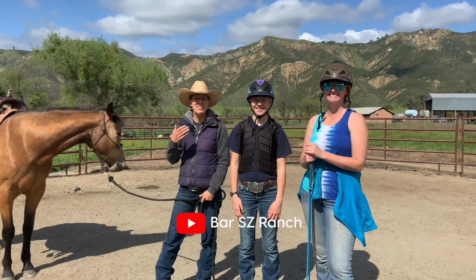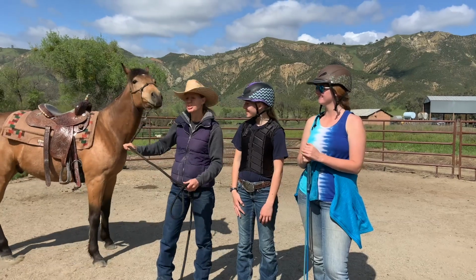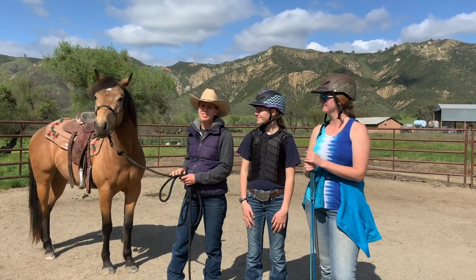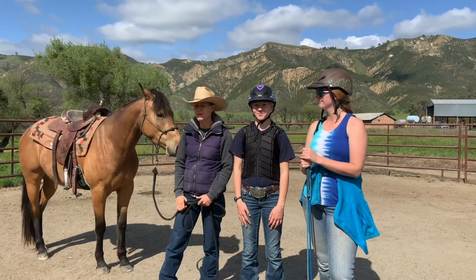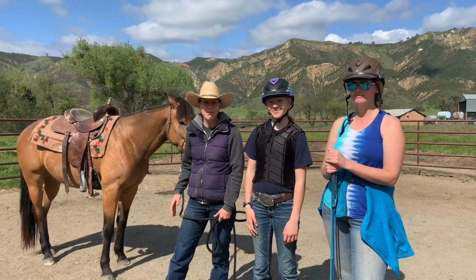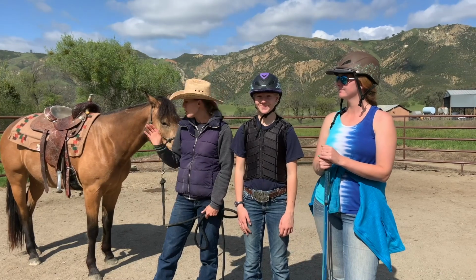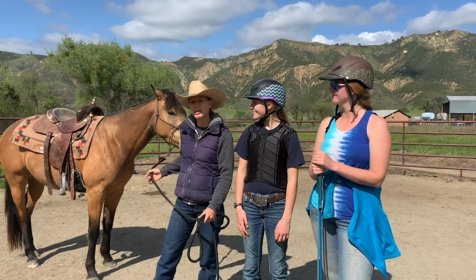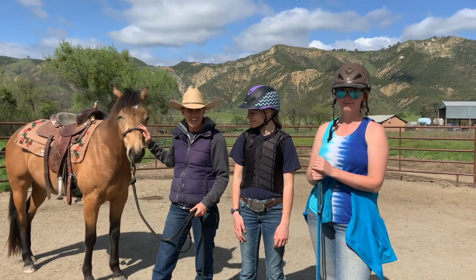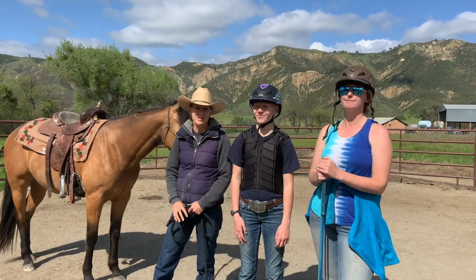Today we're here with, I'm Michelle, this is Kylie and Ashley, and we have our 2-year-old quarter horse gelding named Alfie. We adopted Alfie in December from the Monterey County SPCA. And he's been wonderful. He came to us with no prior knowledge of saddles, bridles, or anything. He was halter broke, so he's been doing a lot of groundwork for the last 4 months. And we've been really excited for the sun to come out and for it to stop raining so that we could actually get on him and start riding him.